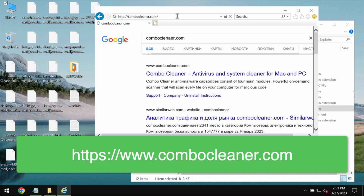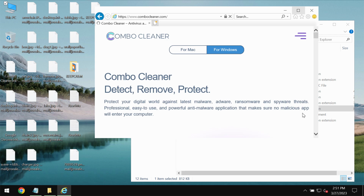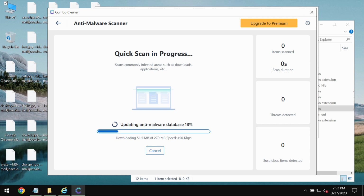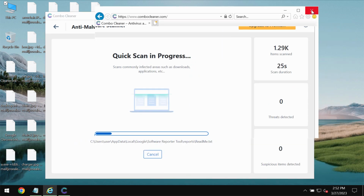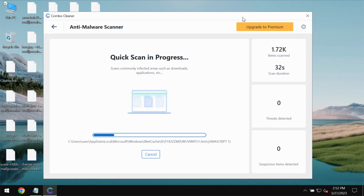combocleaner.com, download the software Combo Cleaner Antivirus, install the application, and once it gets successfully installed, start researching your computer. Combo Cleaner is initially in the trial mode, so only quick scan option is available, and the program will first of all update its anti-malware database. So after the anti-malware database of Combo Cleaner has been successfully updated, Combo Cleaner begins scanning, researching, and investigating the computer.